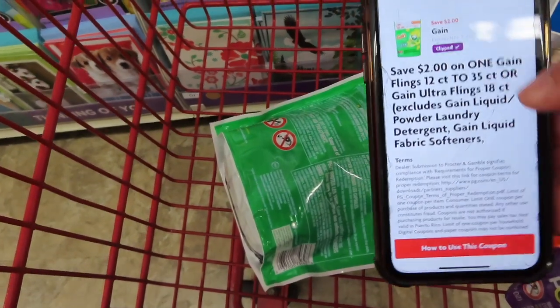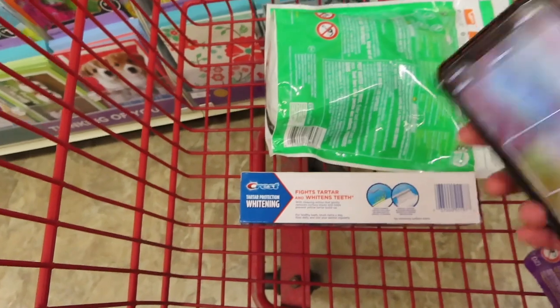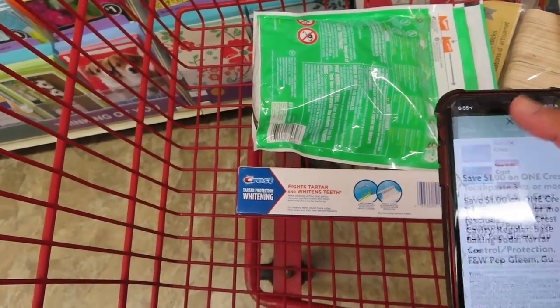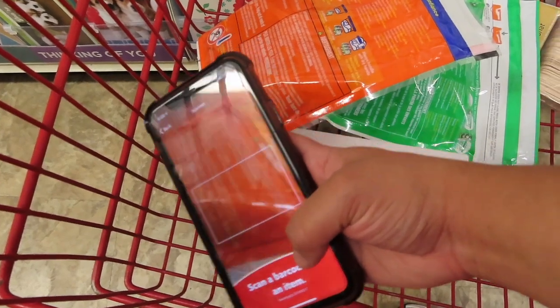So there's that one. It's clipped already, so I'm good. But just so you're sure, if you're a beginner, you want to make sure, and you don't want to make people wait in line and get annoyed. It'll make your life a lot easier if you do this before actually checking out.